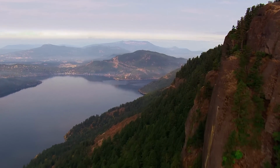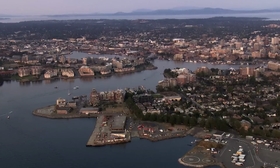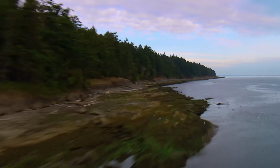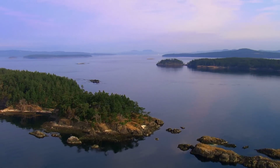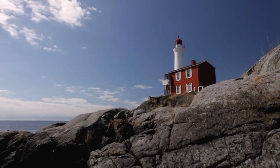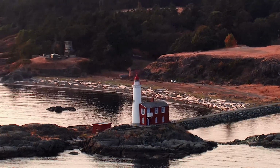Vancouver Island's southern coastline, serene beauty and incredible cityscapes, tracing an international marine boundary, awe-inspiring lighthouses. This is Fisgard Lighthouse. It's the oldest permanent lighthouse on the west coast of Canada.